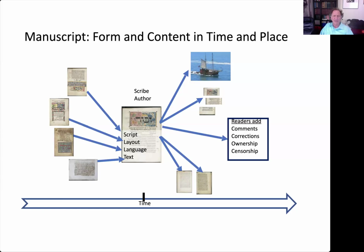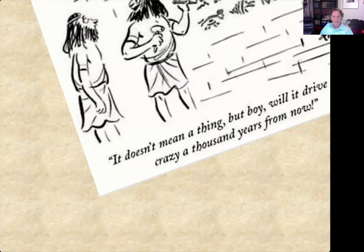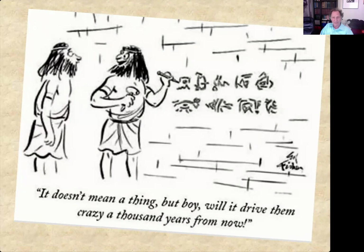Put this all together, you'd like to look at a distant viewing of the Hebrew manuscripts as they move in time and place, and how some texts are more fluid than others. And thank you very much for your attention.